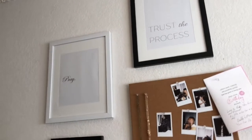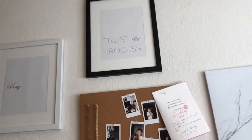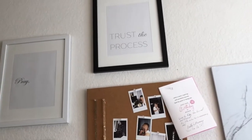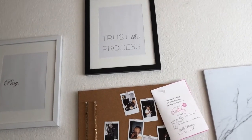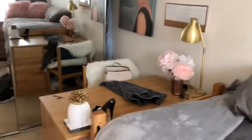And trust the process. This is something I really need to take heed to, because I'm always trying to rush the process. I'm just like, I need to get out of school so I can do this. Oh, I'm mad I'm not at this certain level. But if you trust the process, you'll know why you weren't at that level at that particular time. So just trust the process. You'll get there eventually. No rush. So yeah.